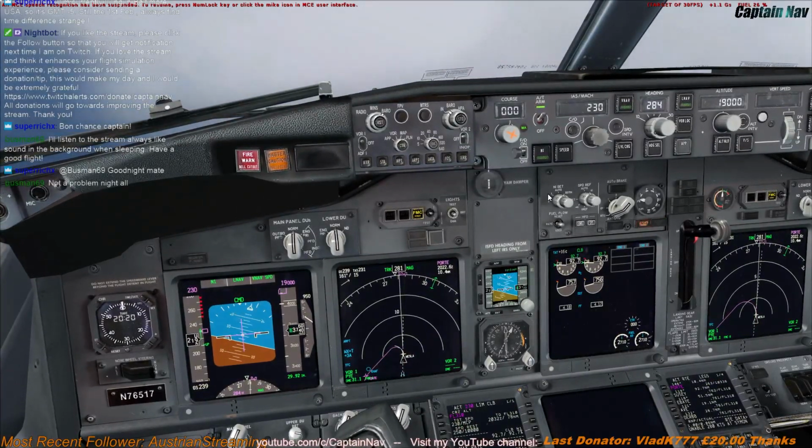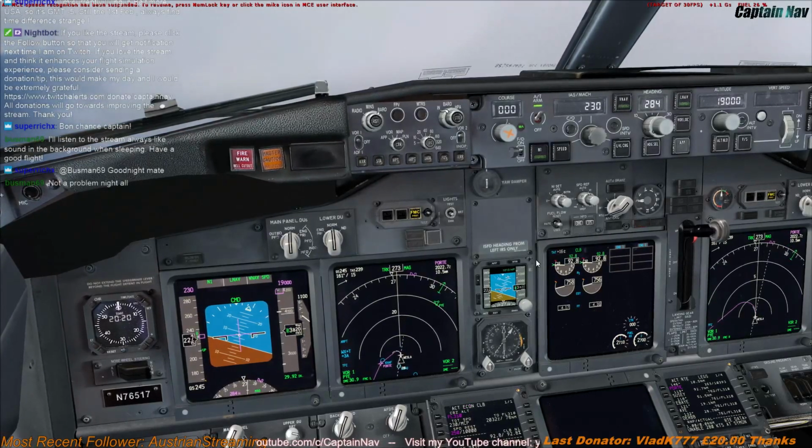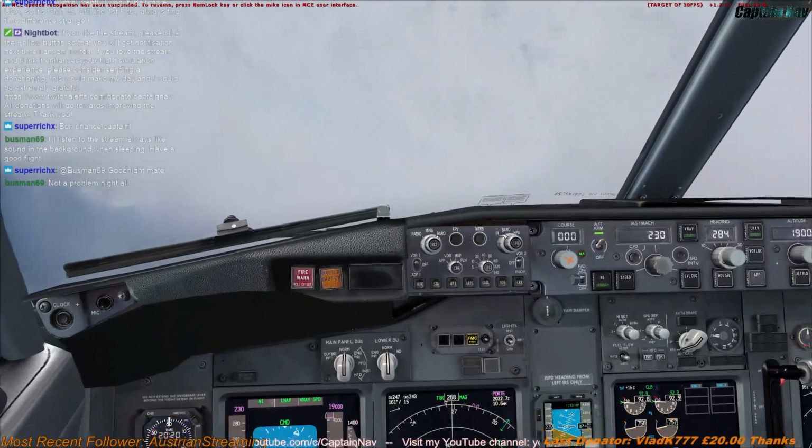Yeah, Alpha Foxtrot 1, Foxtrot. 230 knots in the turn there. Right, and I apologize, that's where GSX took me. I didn't choose to do that. 16 on the dot, so we can go in the cloud.